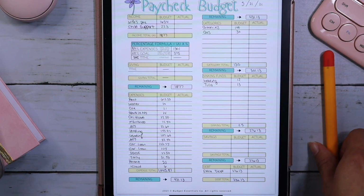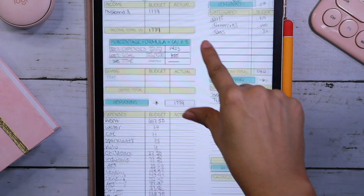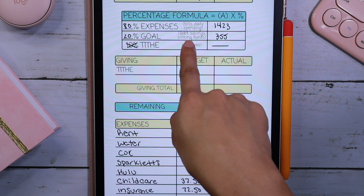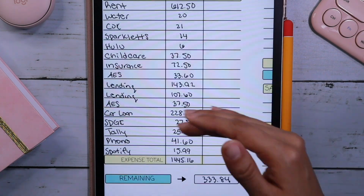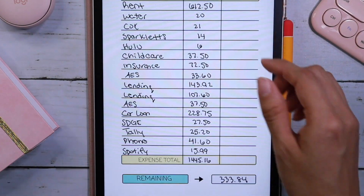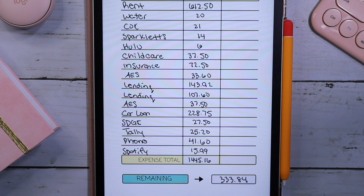And now let's go ahead and write up the following paycheck for your husband. $1,779 is her husband's paycheck. Breaking down by the percentage formula, we have the 80% goal is $1,423, and then the goal savings or debt payoff is $355. So we already know, like the previous paycheck, that they have a lot of expenses and it's well above that 80% to live off of. So total fixed expenses for all of the bills comes to $1,445.16, leaving the remaining balance as $333.